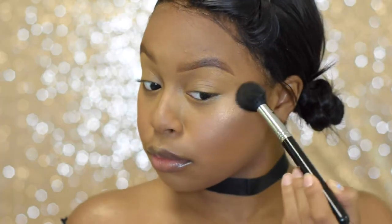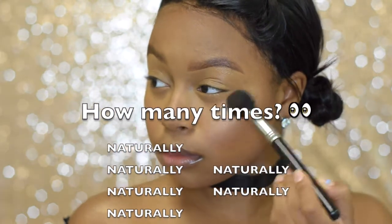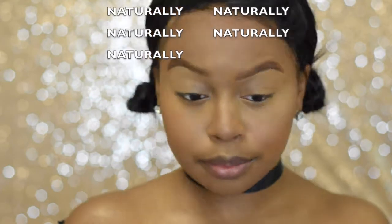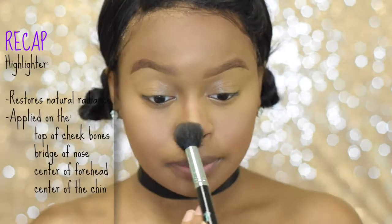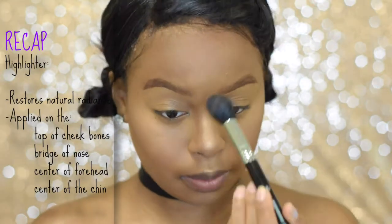What a highlighter does is brings back the natural radiance of the natural high points of your face. So naturally, if you were to go outside, the sun would naturally hit and illuminate the highest points of your cheeks, your nose, sometimes your forehead, your cupid's bow, and your chin.